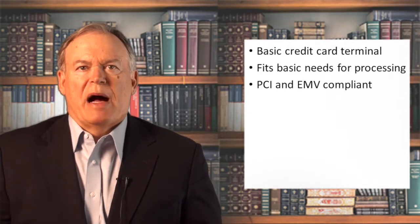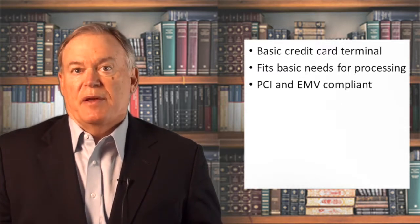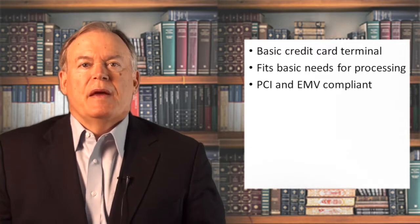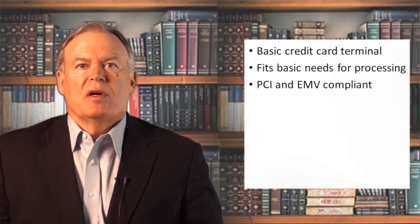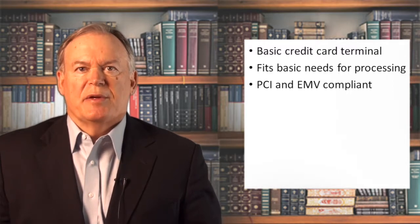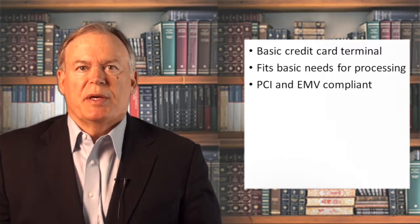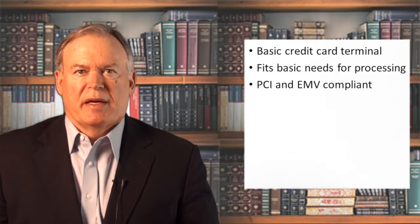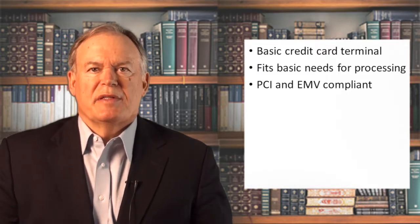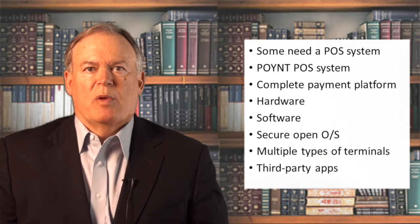Well, for many mom-and-pop retail stores and restaurants, the basic credit card terminal may just fit their needs and their budget. The basic credit card terminal accepts all payment types, and it will comply with all the latest security standards such as PCI and EMV. By the way, if you have a merchant that's still swiping cards instead of using the chip card reader, they could be subject to disputes and chargebacks on their credit card sales. This could cost them thousands of dollars in lost chargebacks. They'll need to replace it with EMV-compliant equipment.